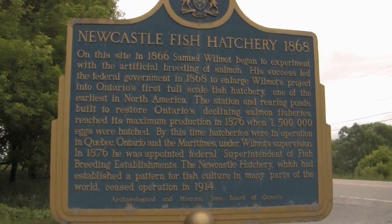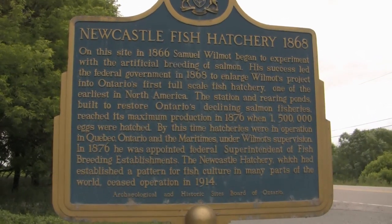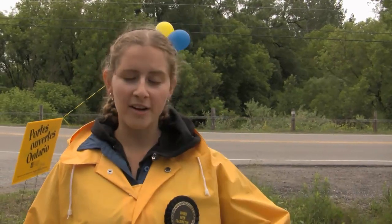So this is the Newcastle Fish Hatchery, started here in 1866 by Samuel Wilmot. It started here basically as an experimentation program that he was running by himself. Within 2 years he'd attracted the notice of the federal government, and they put him in charge of starting hatcheries all over Canada. So he ran some in Quebec, some in Newfoundland, and some here in Ontario, and then in Manitoba as well. Within 15 years or so, he'd spread out quite widely, and they dealt with salmon, bass, and trout, as well as some other experimentations with other fish.